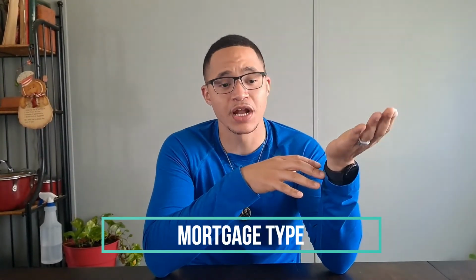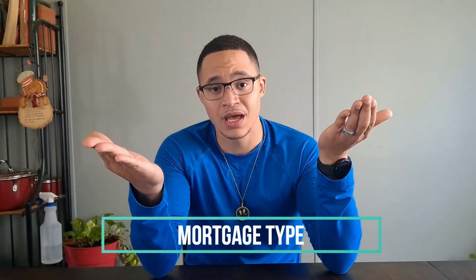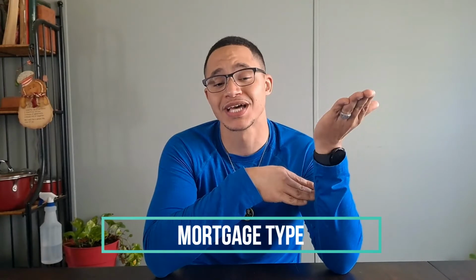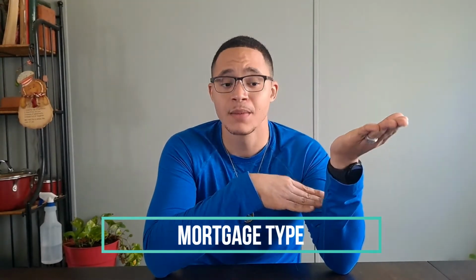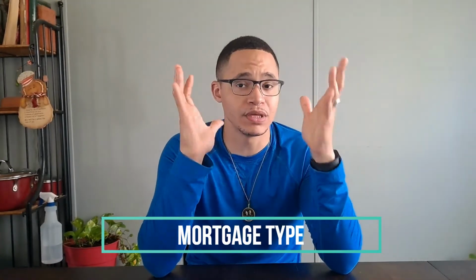Now, with your mortgage also, you can get different types of terms. You can get either a 15-year or a 30-year. In some cases you might get a 20-year. There are all different types of options on these terms, but the 15 and the 30 are the most common ones that we see. Now the 15-year mortgage offers you a lower interest rate because it's a shorter term, but you're going to have higher monthly payments. And it's the flip side if you get the 30-year mortgage, because it's a longer term, you're going to have a higher interest rate, but you will have lower payments. So again, it's all going to be what works for you.